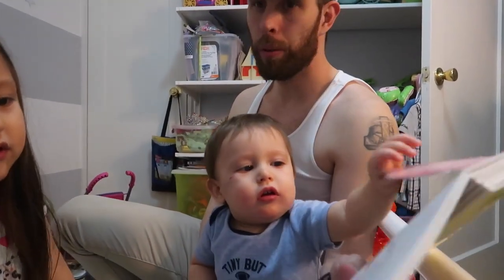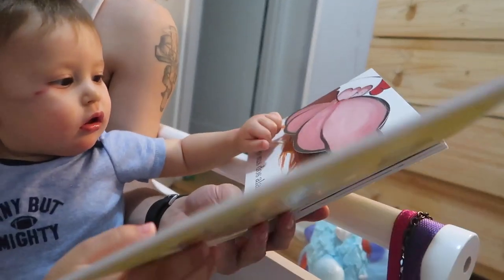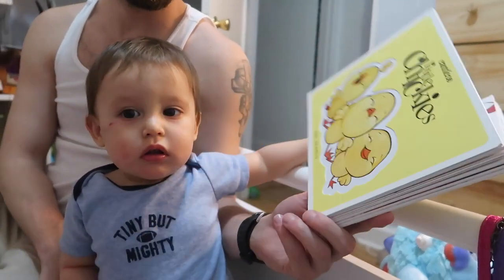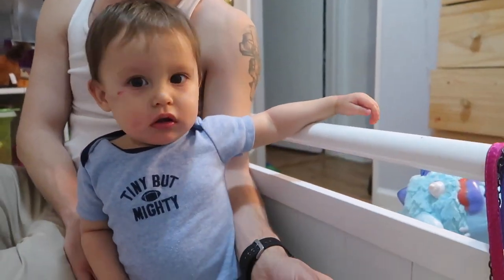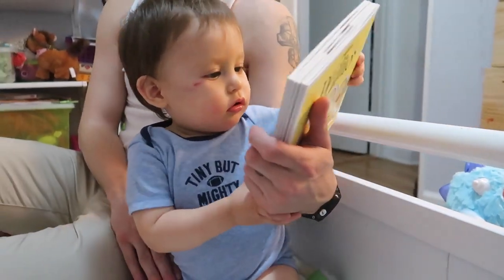Book down. Could have been Gunner. That's a pretty good book. Wait, Gunner's still looking at the sleeping chicks. Pew, pew, pew, pew. Los pollitos. Little chicks.